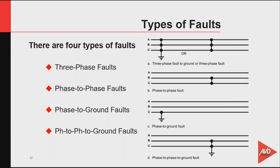Most are lightning caused. Now be aware that a phase to ground fault can evolve to a phase to phase ground, or vice versa. A phase to phase fault can evolve from phase to phase to phase to phase to ground. In any case, if any of those four types of faults occur, then interesting things happen in the power delivery system. So let's ask the question, well, what happens during one of these faults?